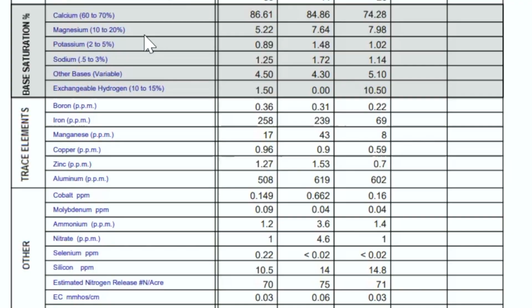I do use other methods depending on the type of soil. Like I'd mentioned, different parts of the country will use different phosphorus tests, and you have to interpret that a little bit differently. So when we're looking at the rest of this test here, the next thing I'm looking at is trace minerals. And in general, around the whole country, boron is low. This is a common thing. Your iron is in a decent place. That's common. Your manganese is low, your copper is low, your zinc is low. Aluminum is in a fine place.